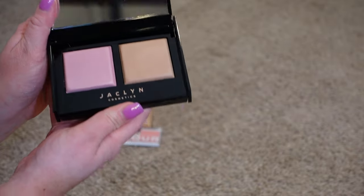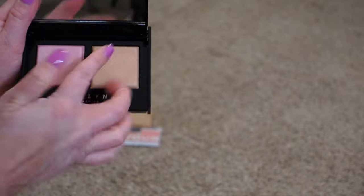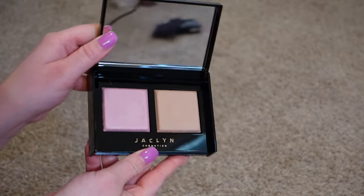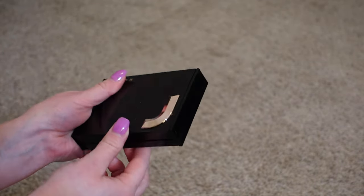This is the Jaclyn Cosmetics bronzer and blush duo. This is in the lightest, which I thought was really pretty, but they don't show up on your skin. So I'm gonna get rid of them. Also, this packaging is so bulky.